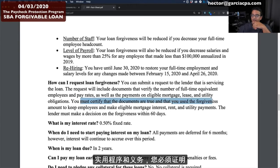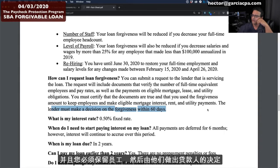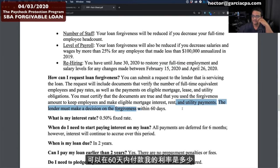You must certify that the documents are true. I assume you sign some form where you say, I certify that these are true. And you must keep the employees, and the lender must make the decision. Very interesting. So befriend your banker. So your lender makes a decision. So I assume that as long as you give them the documents, you're good to go within 60 days.